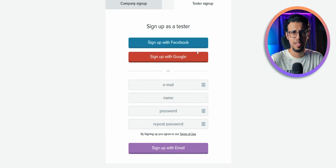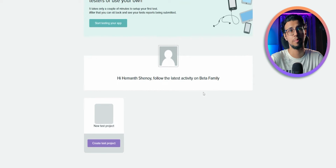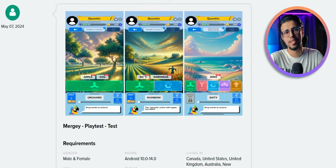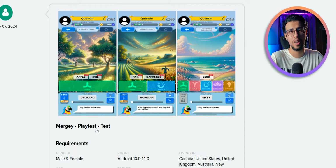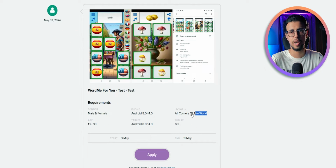So you sign up as a tester using your basic info again. Only thing to keep in mind is if you're an alpha male, you can't sign up here because it's a beta family. And the apps and games listed here don't seem to be the best of quality, but it's some kind of work, right? They'll specify exactly what they're looking for. You have to live in this area or you have to have these devices. Depending on your eligibility, you can apply for these.